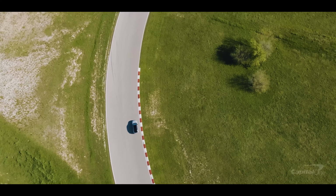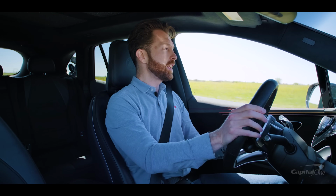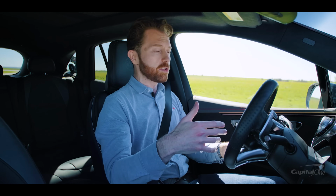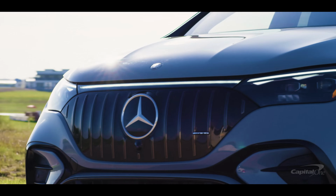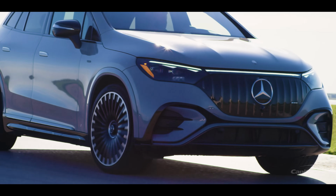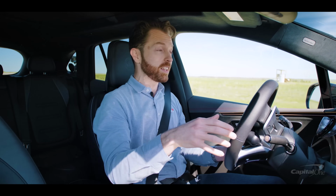On the track now in the Mercedes AMG EQE SUV. And if you don't know what AMG means when it comes to Mercedes-Benz, well, that's basically Mercedes' in-house tuning division. So whenever you think of an AMG car, that is a very high-performance, kind of overwhelming version of a normal car, tuned up and tweaked to be way faster, which exactly this one has been.